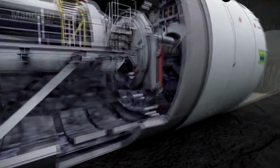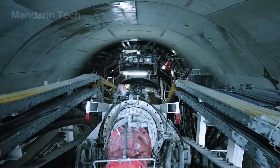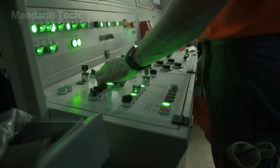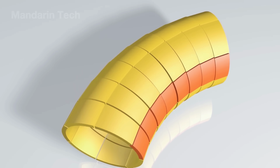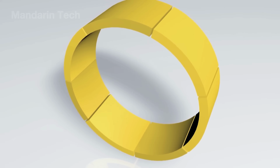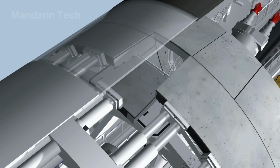However, the real challenge is not simply creating straight tunnels. Paris is a layered maze of infrastructure: ancient foundations, older metro lines, sewer networks, and historic structures. To avoid these obstacles, the tunnels of the Grand Paris Express must constantly change direction as they move through the underground environment. This is achieved by carefully adjusting the geometry of each segment ring. With only very small changes in the installation angle between the concrete segments, the TBM can create large radius curves while still maintaining watertight performance and structural stability. Thanks to this technique, the tunnel alignments can curve precisely beneath the city without affecting the structures above the surface.